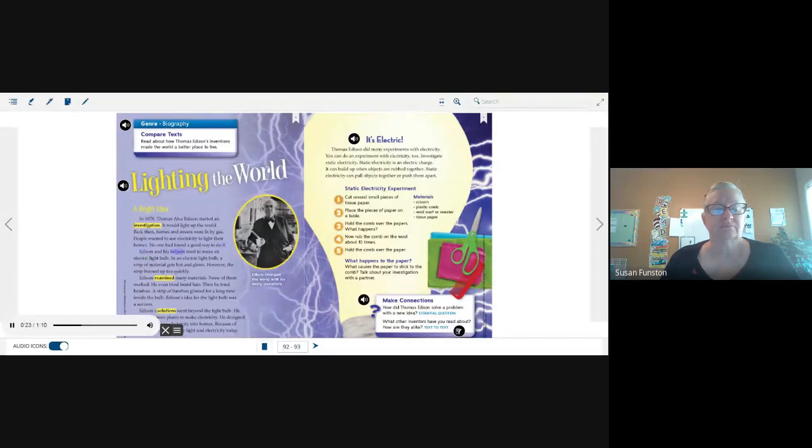Edison and his helpers tried to make an electric light bulb. In an electric light bulb, a strip of material gets hot and glows. However, the strip burned up too quickly. Edison examined many materials. None of them worked. He even tried beard hair. Then he tried bamboo. A strip of bamboo glowed for a long time inside the bulb. Edison's idea for the light bulb was a success.